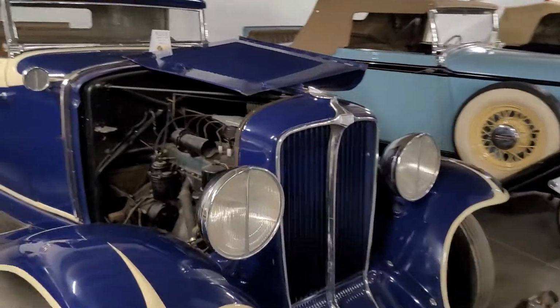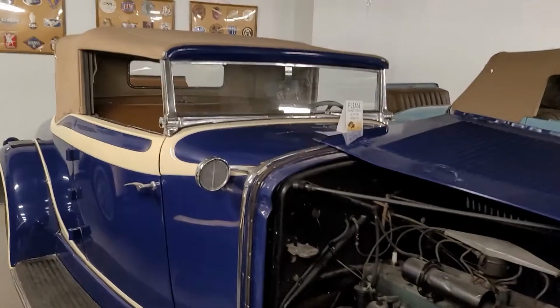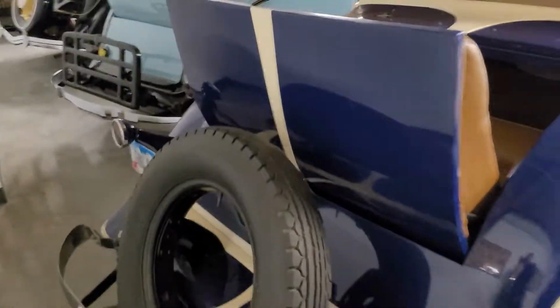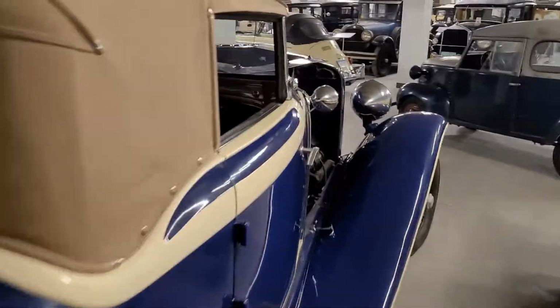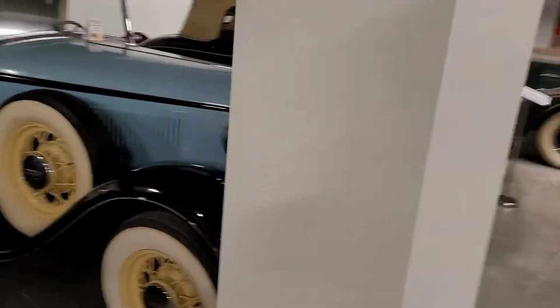Wow, here's a beautiful car. I love the paint job on this. The 31 Auburn Cabriolet or something like that. Bless you, Randall. Look at that. Man, this is just absolutely beautiful. Auburn is one of my favorite cars. They made a beautiful car, one of the most expensive too. These were very pricey when they came out. And just look at that raw horsepower right there. That's just gorgeous.